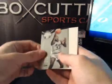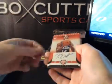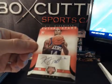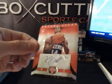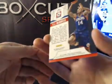Shaq Magic. Our last hit going to the 76ers. KJ McDaniels, Future Stars rookie auto. Going to Sixers. 39/99.